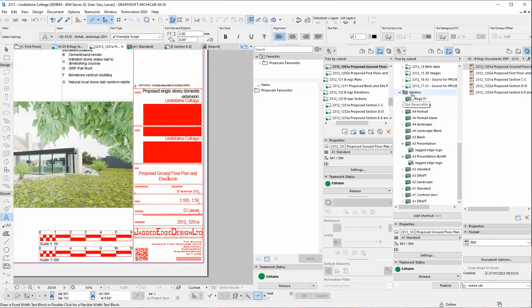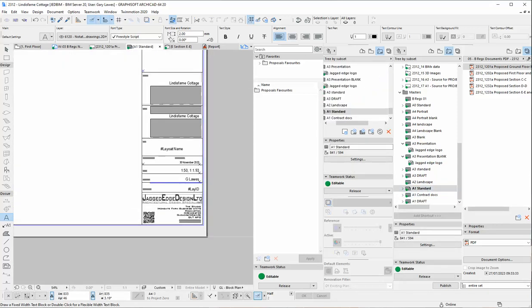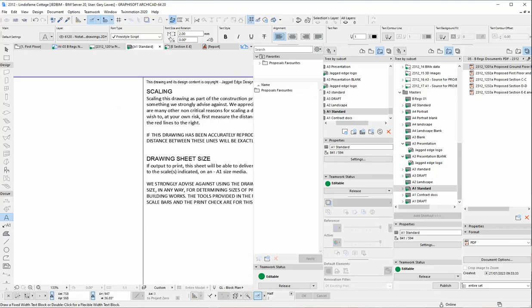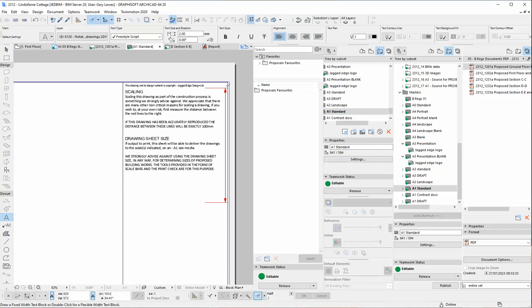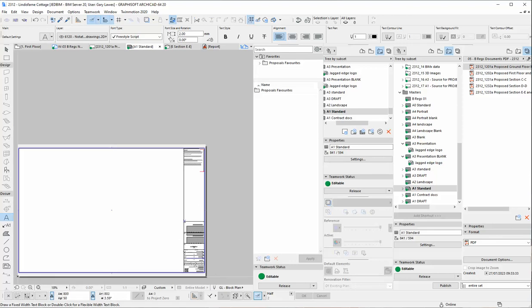If I go down to our masters and open up A1 standard, what I should say is all of that information that comes from the drawing sheet displays in red in the drawing sheet itself to say that it's coming from the master. So this is it. I have some disclaimers at the top, usual sort of thing. I like to put a check line on, so that check line measures exactly 100 mil. If you're delivering PDFs to people, you don't have any control over their printing processes. So I've had many situations where, and I know they shouldn't do it, you've had builders scaling off drawings on site. Put something like that on there so they can just check, and it covers you as well. I think that's quite a good idea, just to say between those two points this should measure 100 mil.